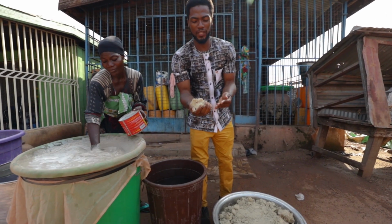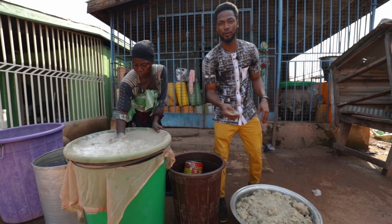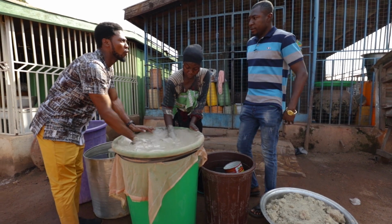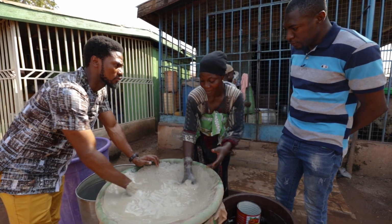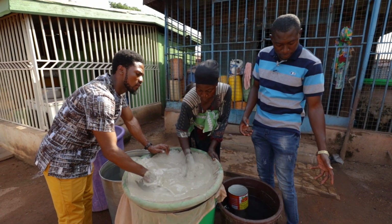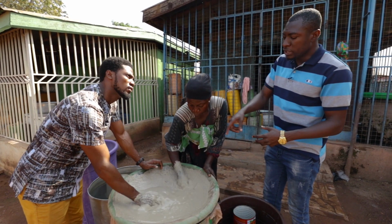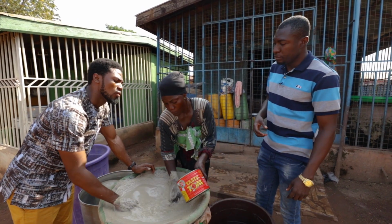We are back from the grinding mill, and this is the grinded millet. So we are about to sieve it and get ready for cocoa. So why do they go through this particular stage? Because they need to mix it to get the watery content of it. Because that is what is going to enable them prepare what they call the dairy.